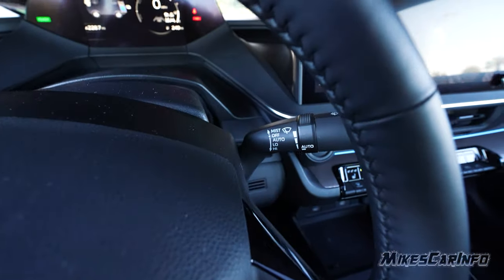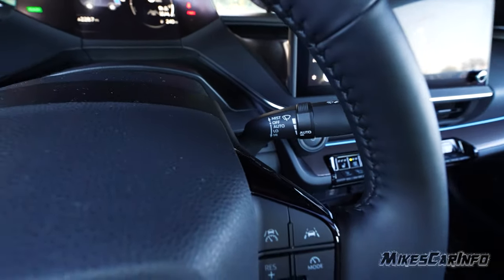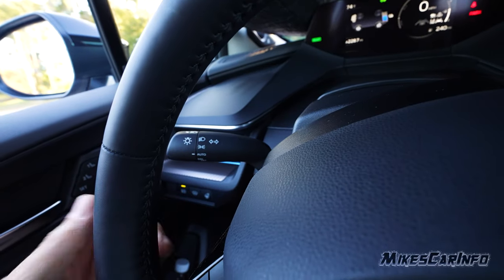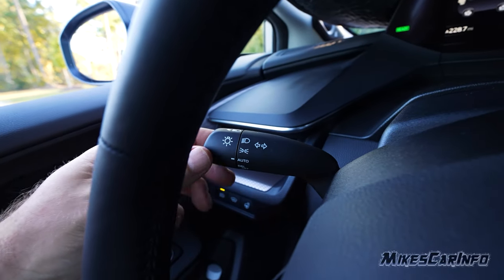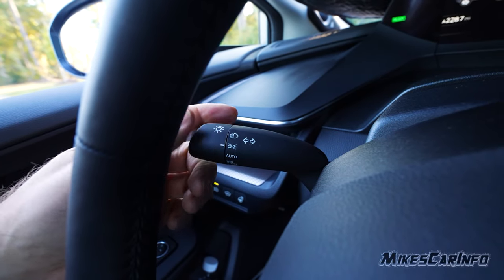There's the windshield wiper controls here, and there is an automatic function, so it does have the rain sensing windshield wipers. And then here is the turn signal, but it also has the headlight switch. And you can actually turn off the headlights. Automatic, parking and headlights on.